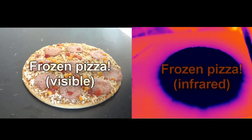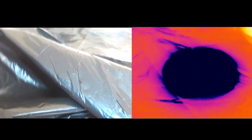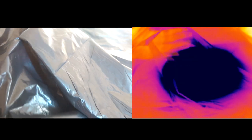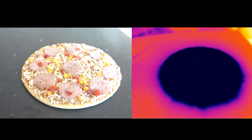So this is just one of the nice examples. You get a black polythene bag, and of course it completely obscures things to the visible, but the infrared, it makes almost no difference whatsoever. However, most foods are an unholy mixture of many compounds and are really not that transparent to the infrared.